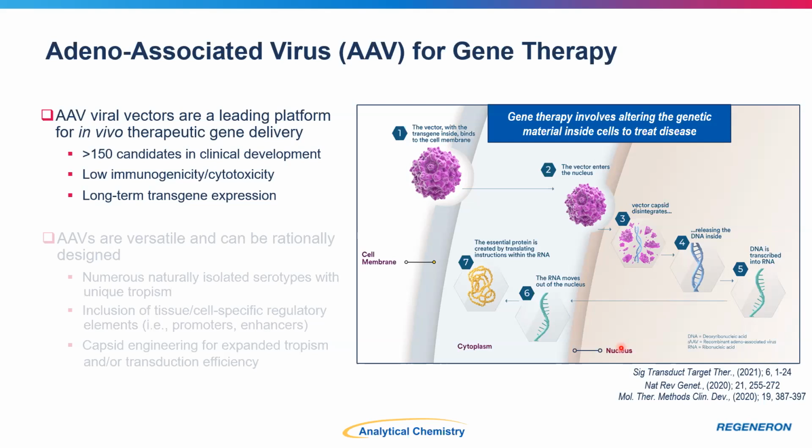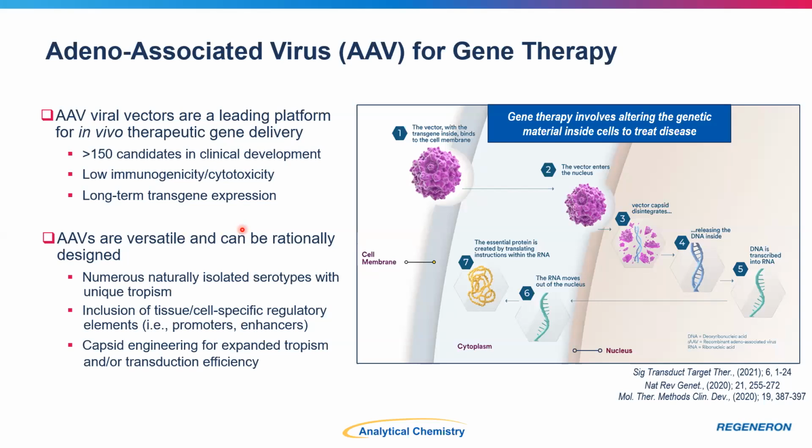To date, there are more than 150 candidates undergoing clinical development. And really the sizable candidate pool can be attributed to the favorable safety profiles of AAVs, which exhibit lower overall levels of immunogenicity and also vector-related toxicity compared to other commonly used viral vectors, but also due to their stable and long-term transgene expression. Moreover, AAVs are also naturally versatile with multiple serotypes that offer distinct tropisms, which can be exploited for tissue-specific transgene delivery.